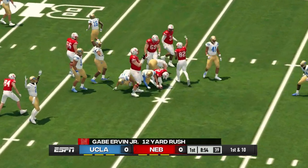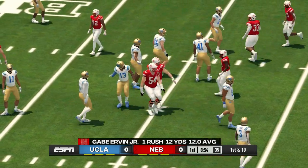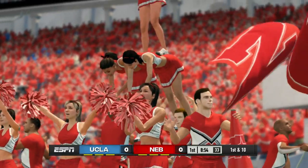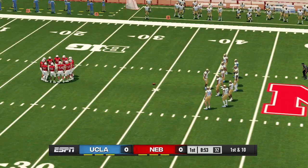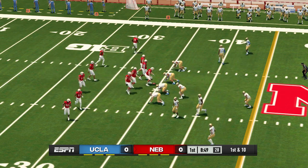To the 34. Anytime this guy carries the ball and gets a little space, we could be talking about six. First down, 10 to go. Ball on the 34-yard line.